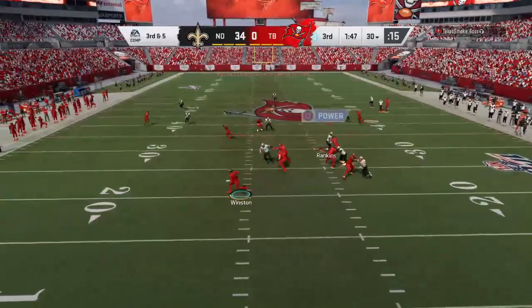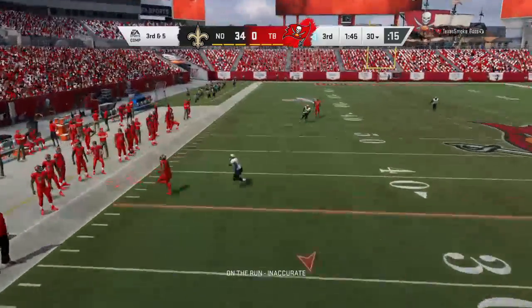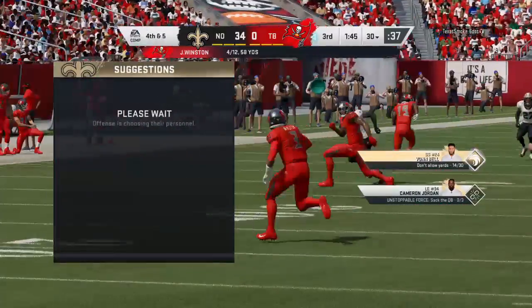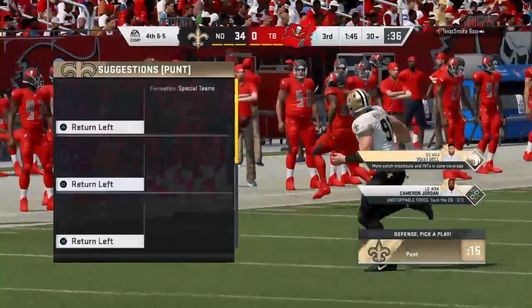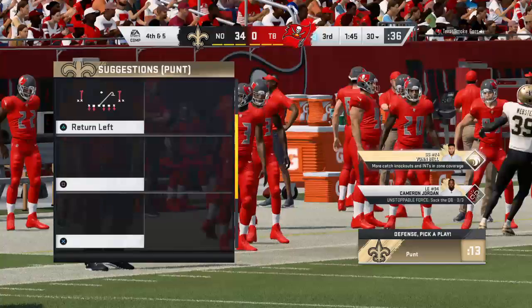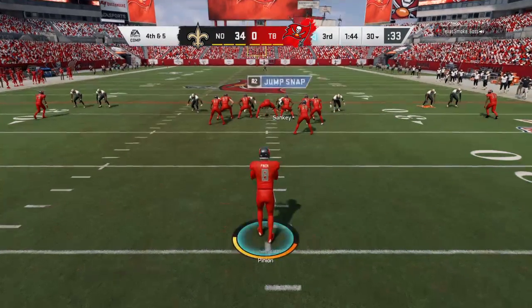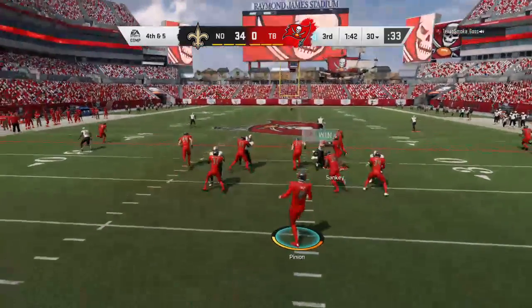Winston from the gun on third down. Dancing to his left. And this is going to be incomplete. Another drive comes and goes, still nothing on the scoreboard. Yeah, and when the second half comes, it's real easy to get discouraged and wonder if you're ever going to get things started. You just got to fight through it. Got to keep pounding away.